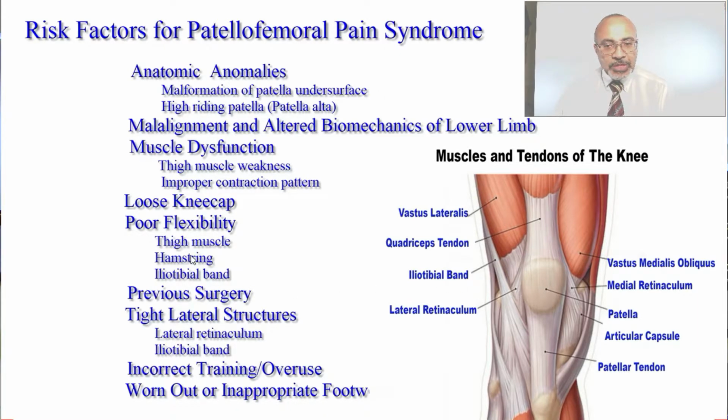A hamstring behind the thigh may, if there is poor flexibility of the hamstring, affect the functioning of the patellofemoral joint. The iliotibial band. This is a big one.